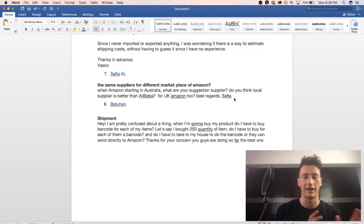I would say 90% to 95% of the time though, it's better to go on Alibaba or DHgate or another Chinese online supplier connecting place, because they have so many suppliers on there who are going to bid on your product to produce your product for you. They have trusted ratings, so you know who's trusted, who's not. They're going to be the cheapest you can get as well.